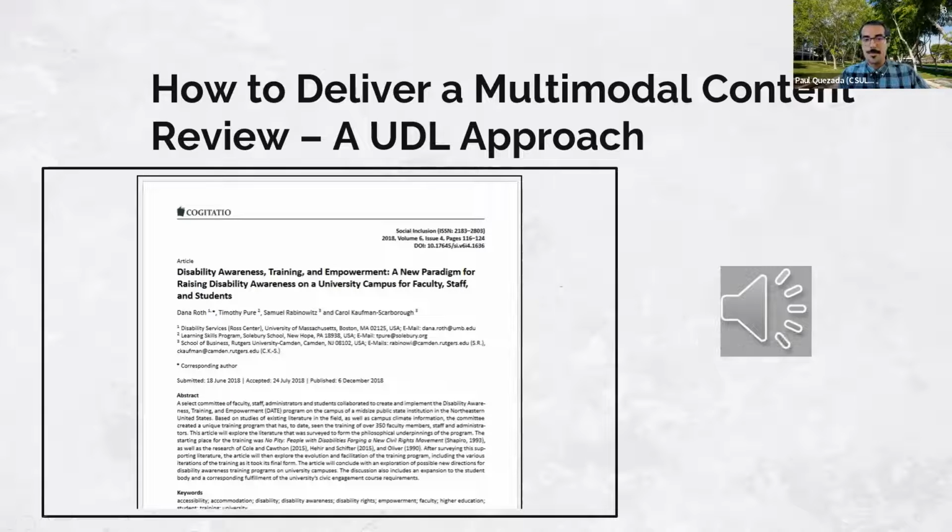Title: Disability Awareness, Training, and Empowerment. A new paradigm for raising disability awareness on a university campus for faculty, staff, and students. Begin paragraph text, article. Begin heading level one.